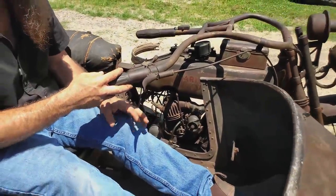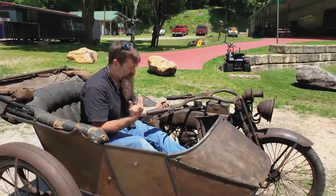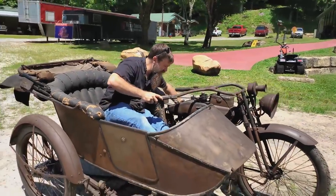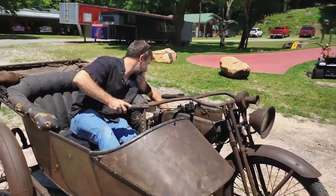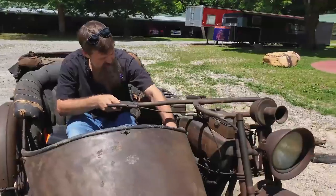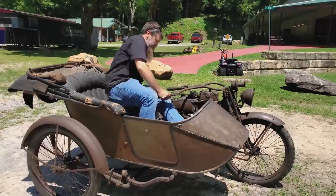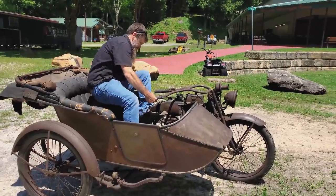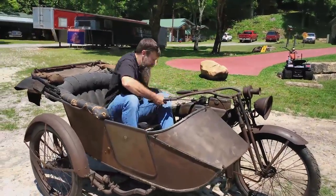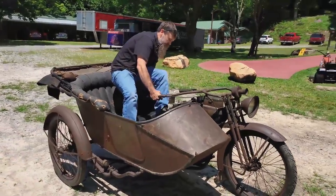So we're gonna get this thing fired up. Hopefully it'll just take a couple kicks, kind of an odd kicker mechanism, but we're gonna see how she goes. So the fuel is on over on the other side. Yep. Choke. And fingers crossed that this thing will just take a couple kicks. All right. Pop right off. There we go.